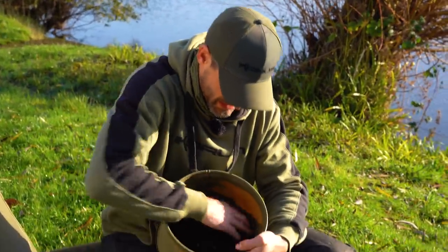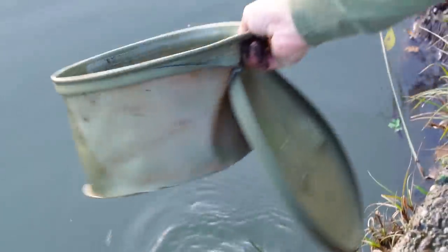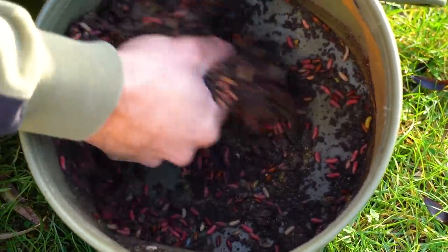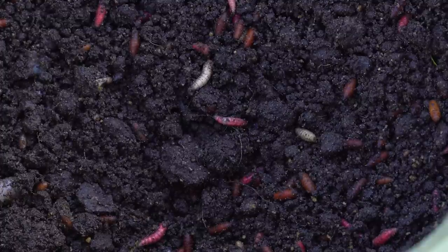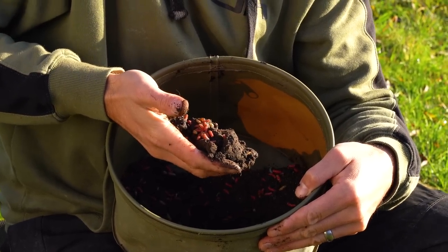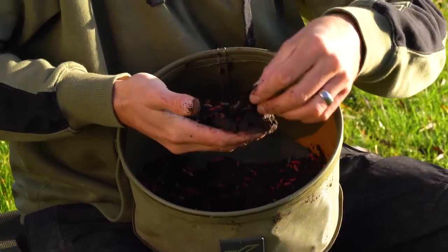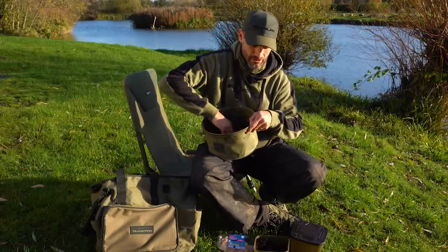So I'm gonna give that a bit of a mix. If it's a bit dry, you can add a bit of water from the venue, but that should, as it is, bind together lovely. And that gets to the bottom of the lake where you want it. You can bomb it out or just hand it out in a margin. I tend to fish the margins when I'm fishing for the perch. Open water is not to be ignored, but here I'll fish in the margins. Prawn over the top, worm over the top. It's good stuff. And that's it. As I say, nothing groundbreaking.